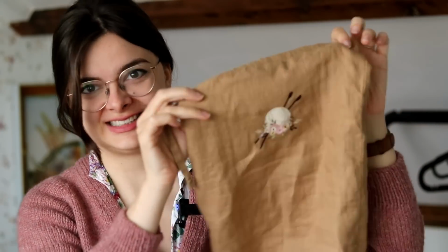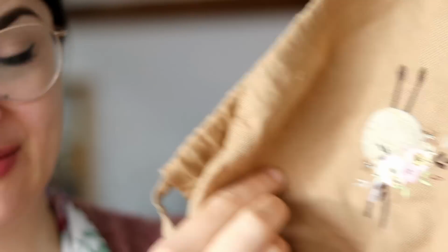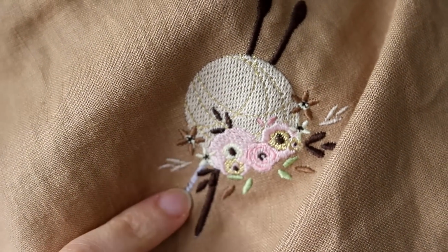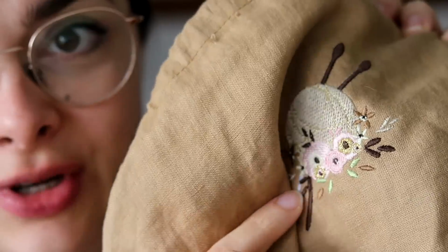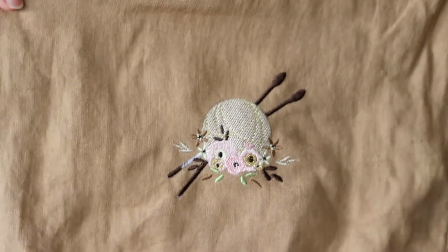I love it. Oh, it came out so cute. Few little mistakes. I didn't notice that my thread had jammed, so the bottom thread came up through it. I might fix that by hand. And then here, these little leaves, they were supposed to be green, but I didn't notice that it was time for a thread change, so they came out brown. But I think that's okay. It's still really, really cute.